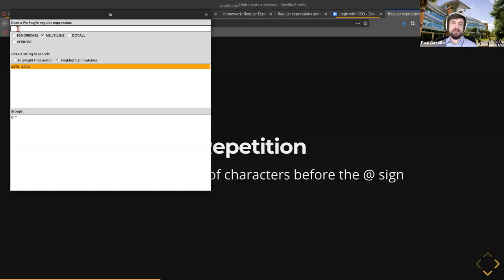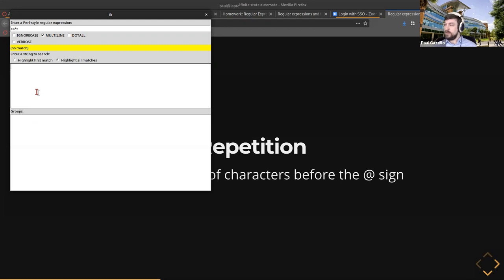Some of the classic examples people use. Let's say I have C, A star, T. List out all of the strings that match. You guys are missing a bunch here. You forgot the one with 4 A's, which matches, you know, 5 A's. So let's list all of them. There's an infinite number of strings here.